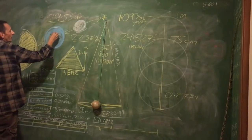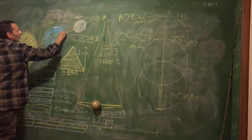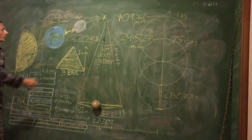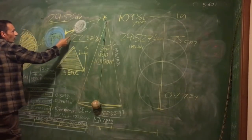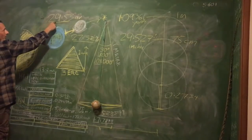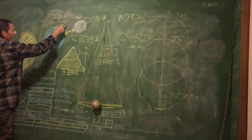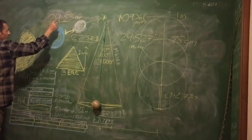And it just so happens if I multiply the diameter of the Earth by 29.53, I get the distance between the Earth and the moon. If I was to multiply the moon by 108 or 109, well, that works the other way as well. So the time, sun, earth and moon, 29.53 days. Ratio of distance, 29.53 times the Earth diameter gives the distance to the moon.